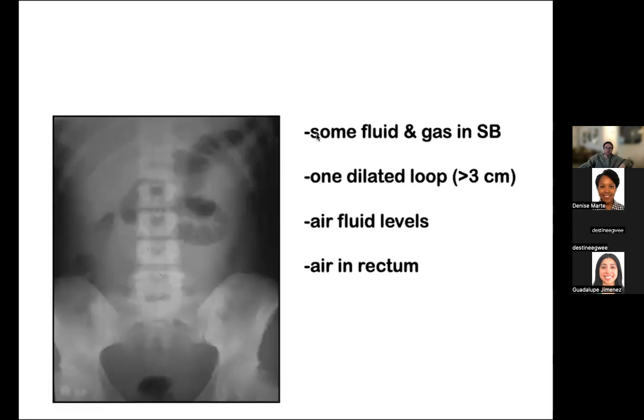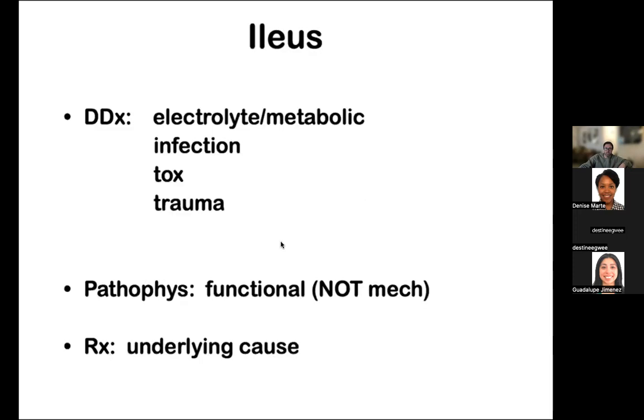So this is an ileus, right? You can see some fluid and gas in the small bowel. You can see some air fluid levels, but down here you can still see there's some air in the rectum. And so you know that this is more in line with an ileus. And an ileus can happen for a lot of different reasons.